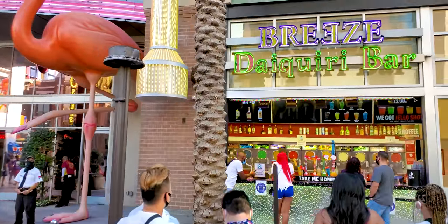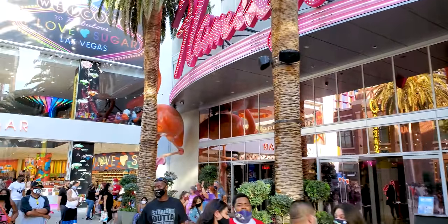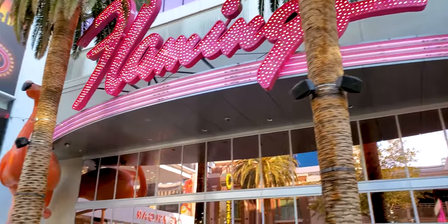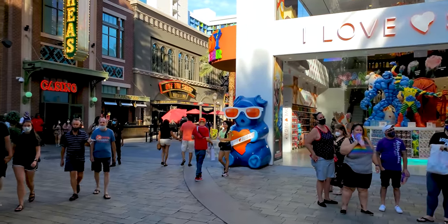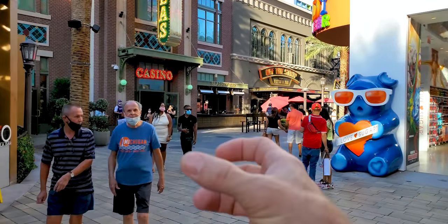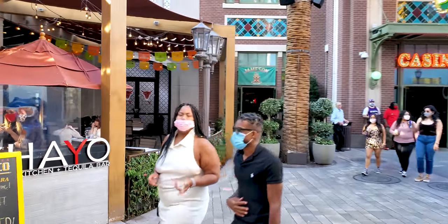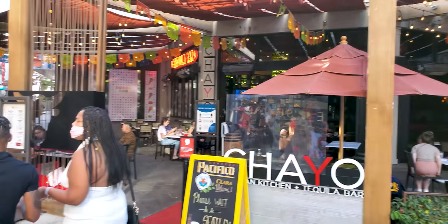Lines of people waiting for their giant daiquiri drinks. So if you want to know, shout out Flamingo, if you want to know where everyone's getting those giant, various shaped drink holder things, that's one of the spots right there. Let's see how they're doing. They got some action.